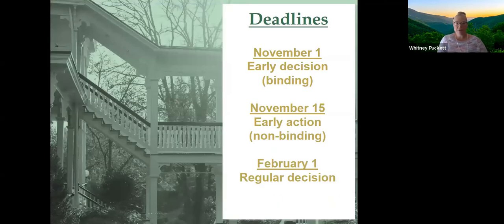Our deadlines in general, just so you have an idea of that: November 1st is our early decision deadline. This is a binding application. So we ask that you reserve those exclusively if Hollins is your number one choice and you are committing to come here if admitted. November 15th is our early action deadline, which is a non-binding deadline. And that just means that Hollins is one of your top universities that you're looking at, but you are not committing to coming. You're simply saying you are very, very interested. February 1st is our regular decision deadline, and all of these apply for the fall of 2021.